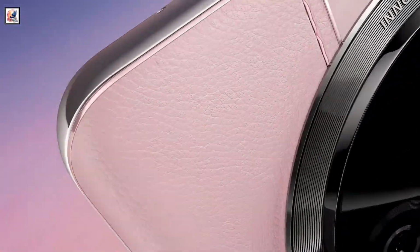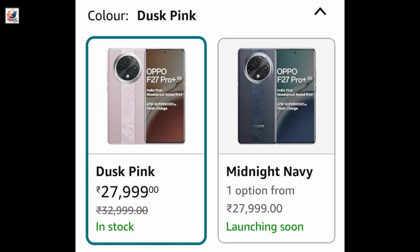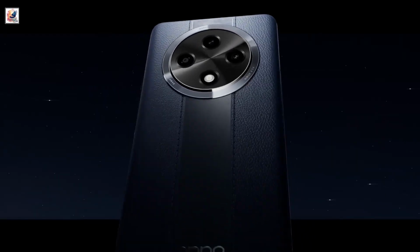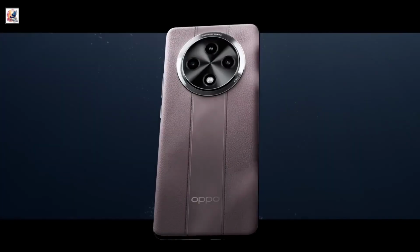8GB plus 128GB, 27,999 Indian rupees. 8GB plus 256GB, 29,999 Indian rupees. The company's upcoming OPPO F27 Pro is also said to be the first smartphone in India to debut with an IP69 rating for dust and water resistance.